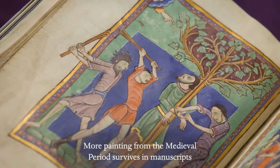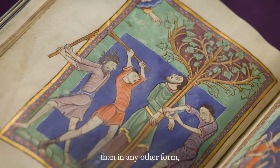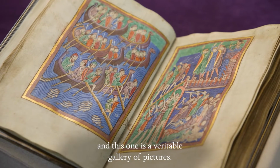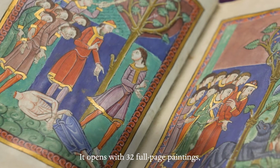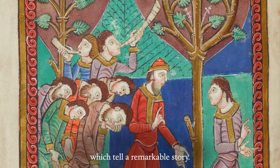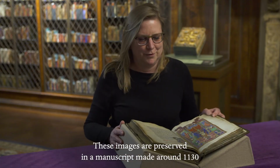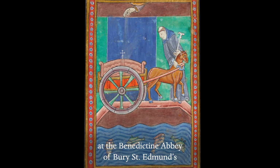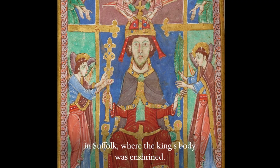More painting from the medieval period survives in manuscripts than in any other form, and this one is a veritable gallery of pictures. It opens with 32 full-page paintings which tell a remarkable story. These images are preserved in a manuscript made around 1130 at the Benedictine Abbey of Bury St Edmunds in Suffolk, where the king's body was enshrined.